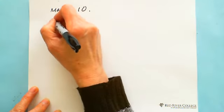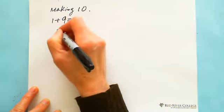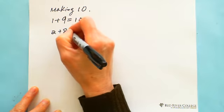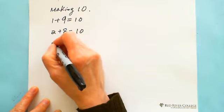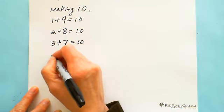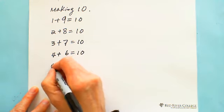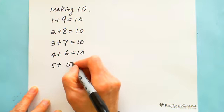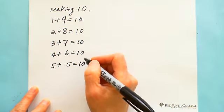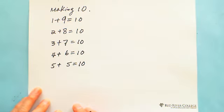Because we know 1 plus 9 equals 10. 2 plus 8 equals 10. 3 plus 7 equals 10. 4 plus 6 equals 10. 5 plus 5 equals 10. All of these are very important.